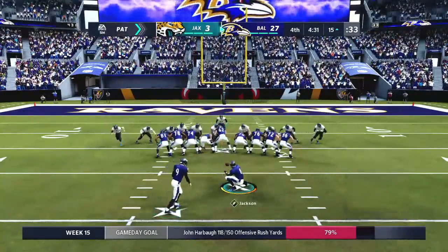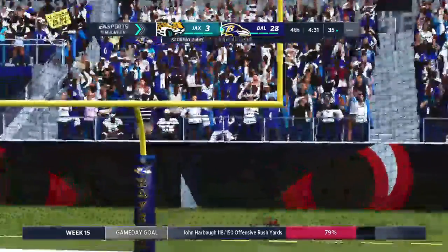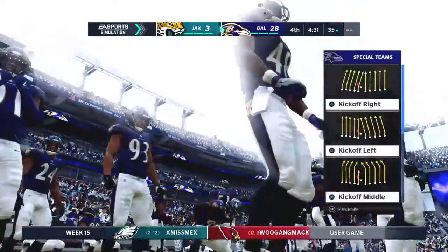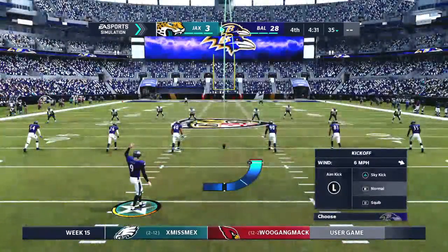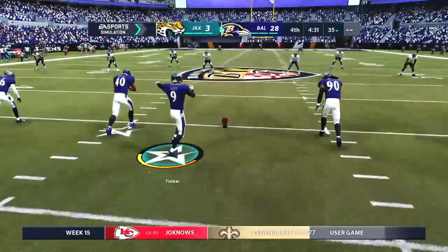And that's exactly what you're supposed to do with good field position. You make the other side pay when you don't have far to go for the score. Tucker with the extra point, and they open the lead up now to 25-3. Justin Tucker now to kick it away following the touchdown.